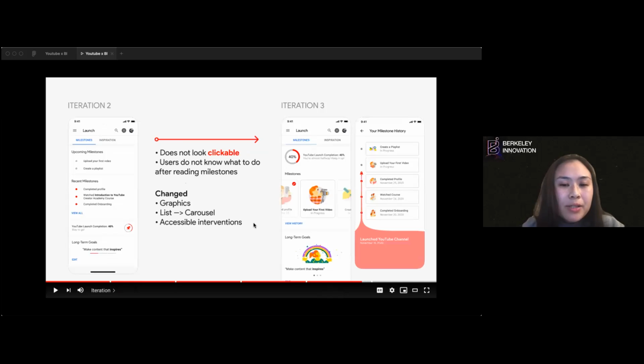The third is milestones page. So users didn't realize each milestone was interactable, which prompted us to optimize affordances and clarify which elements of the interface were able to be interacted with. So users were also confused as to what to do after reading the list of milestones too. So we changed the list view into like a carousel looking view to show that it's more clickable. And also once they click on the milestone, this would give access to the interventions connected to the specific milestones.